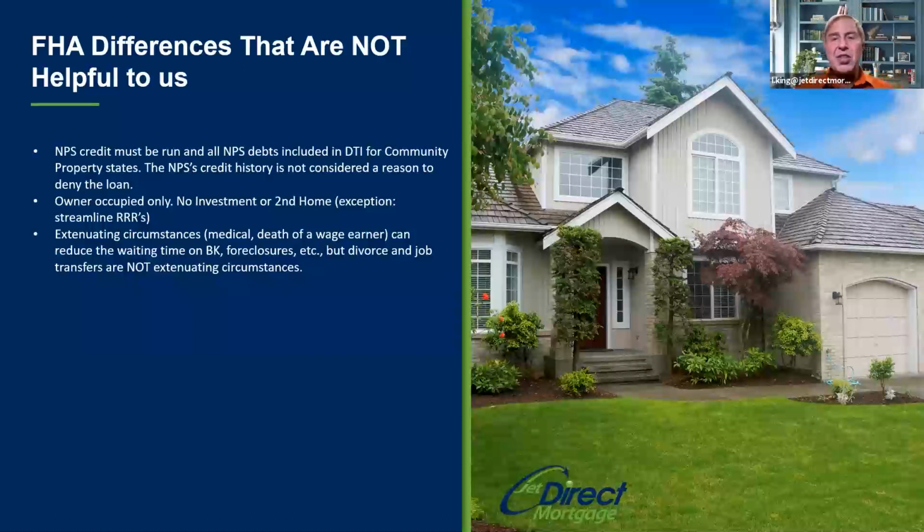Now, the reason why I say this is interesting is that Fannie and Freddie do not say that. They do not exclude divorce and job transfers. What they say is extenuating circumstances, and they leave it open to the underwriter for interpretation. FHA is much more definitive. Death of a wage earner, medical catastrophe.